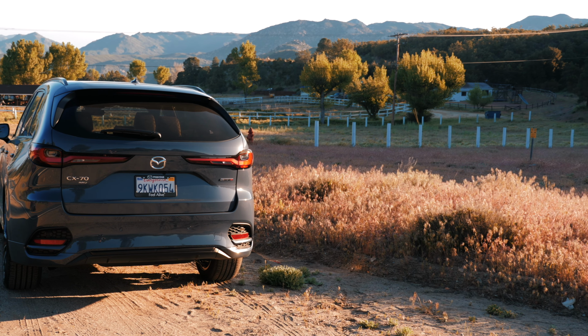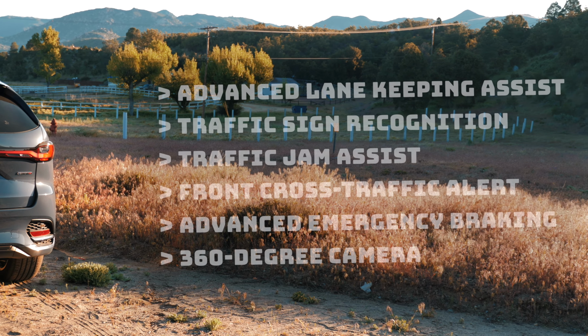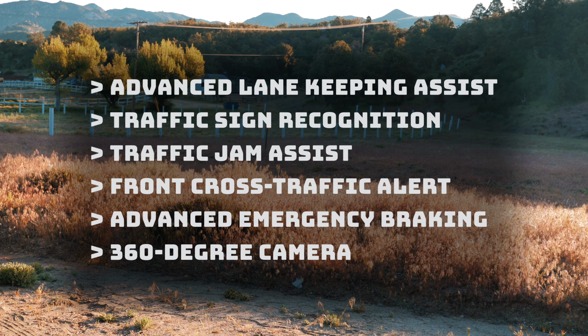As you go up the trim ladder, you'll find things like a more robust emergency lane keeping assist feature that detects head-on collisions, traffic sign recognition, a traffic jam assist function, front cross traffic alert, a smarter active braking system for additional scenarios, and the 360-degree camera system with that trailer hitch view and a see-through hood view.